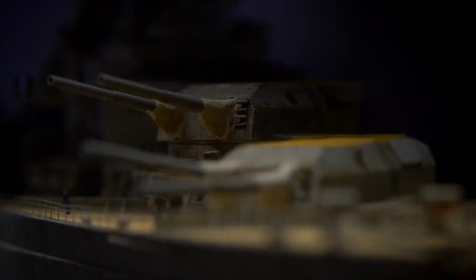My name is George, I'm from Athens, Greece. I've been practicing the hobby of modelism for the last 50 years. I've tried to make a model that tells a story.